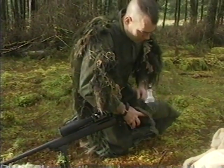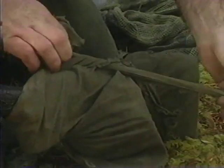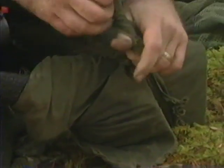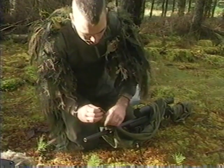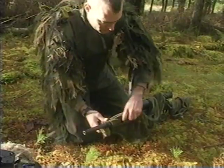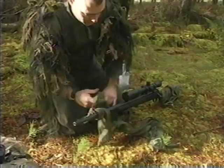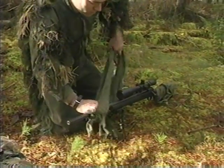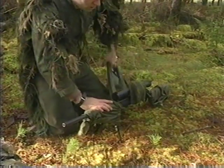And you don't want to try and have too much loose stuff, because remember, you're going to be going through underbrush, so you don't want it too loose and flappy. And all we're going to do is secure it with a square knot. Then we come up here, come around. Basically, just kind of like you're wrapping an ace bandage around a leg, or an ankle, wrist, whatever.